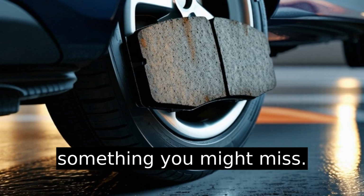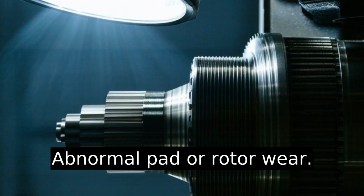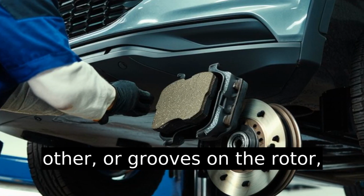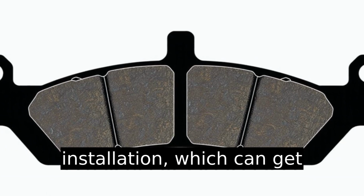Here's something you might miss: abnormal pad or rotor wear. Visual inspections might reveal one side wearing faster than the other, or grooves on the rotor. All pointing to improper pad installation, which can get costly.